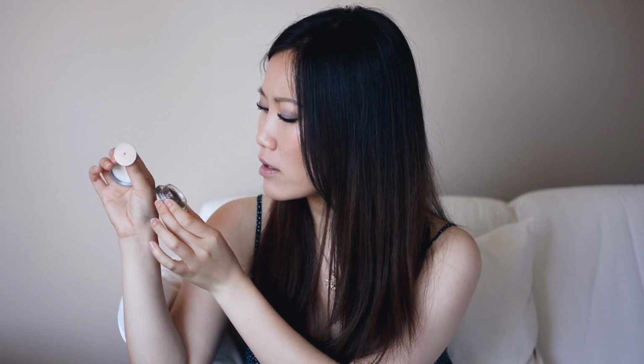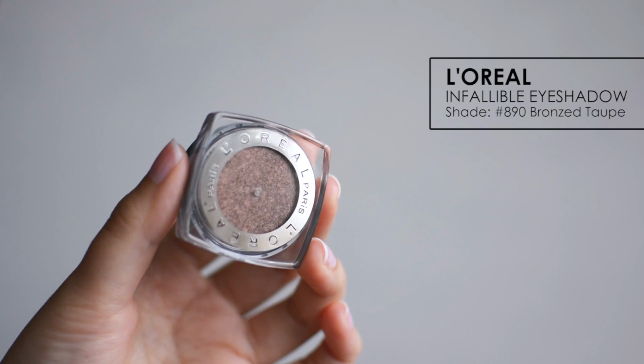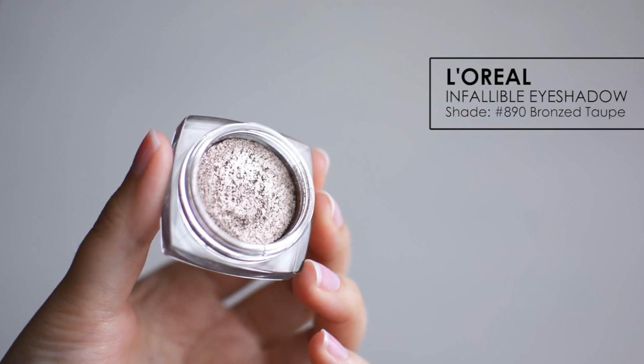Let's talk about an old rediscovered favorite, and I'm showing you here the L'Oreal Infallible eyeshadow in 890 Bronzed Taupe. Now these are not new by any means. When they first came out, people were comparing them to the Giorgio Armani Eyes to Kill because they had similar packaging with the little press right here, and it's almost a loosely pressed powder eyeshadow. It's got a beautiful metallic sheen. It's that great medium neutral brown, ever so slightly warm, and it has a metallic sheen to it. I find this to be one of my favorite single colored, put it on and you're good to go.